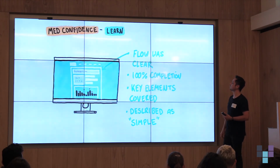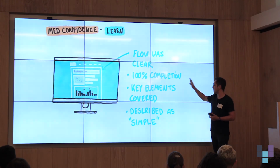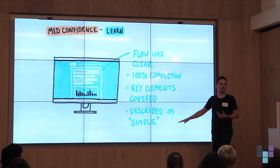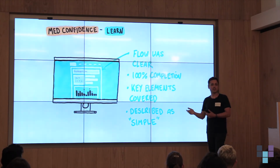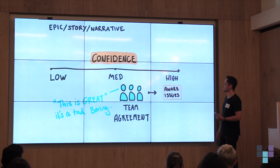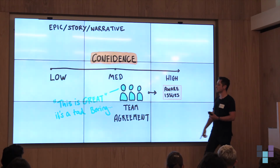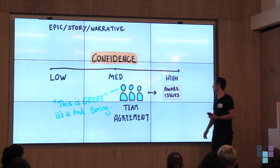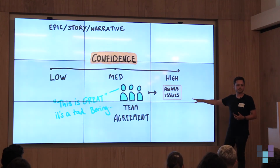And we learn. So we realize this time, hey, the flow was really clear. Everybody got 100% completion, which is awesome. The key elements were all covered, and it was described as simple by the users. So we've got a nice balance there of the qualitative and the quantitative. So we can say, yeah, actually, this is looking pretty good. As a team, we come together and we say, hey, this is great. It's a little bit boring, but it's totally working. And so we move this up to high confidence.